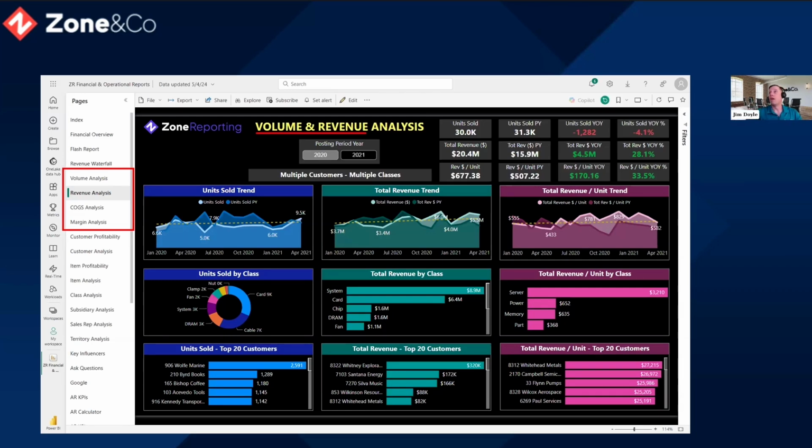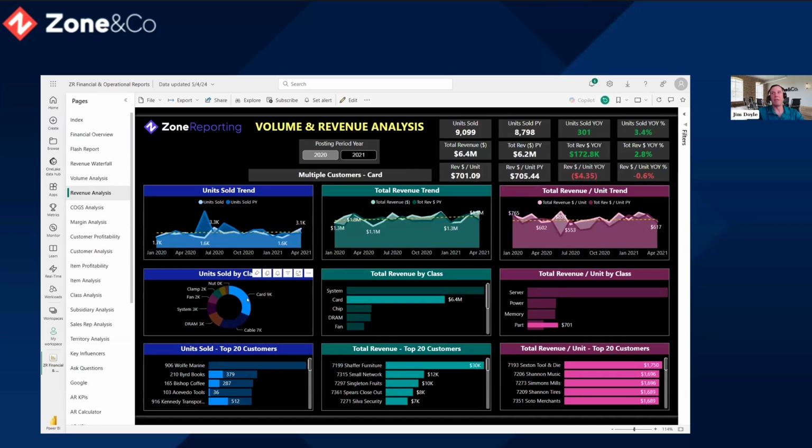Versus here, I can see, all right, for all of our products, all of our classes, we've got an average revenue per unit of $677. So good to know that as a baseline. Down here, I can see we're selling a ton of this card product class. I want to learn a little more about it, so I'm going to click on it, and it's going to filter the page. So now we're looking at just this card class, and I can see that we're actually above average revenue per unit. So relatively high value class.